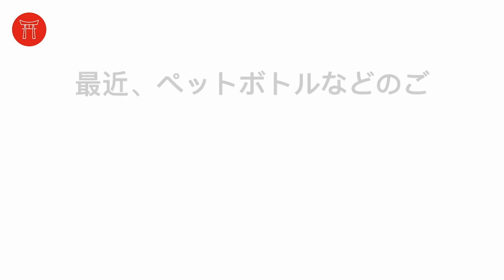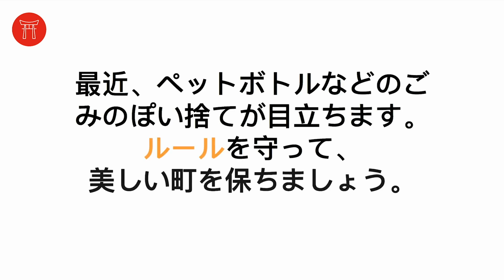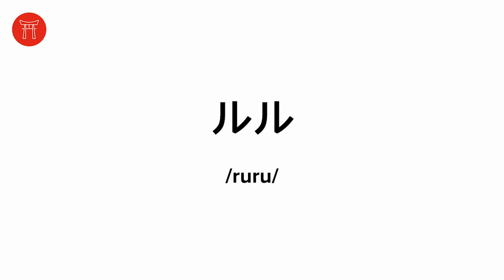Back to our original message. Let's look closer at the katakana word. It has a dash in it, doesn't it? If we ignore the dash, it would sound like ruru. But with the dash, the word is pronounced ruuru. What difference does the dash make? The first vowel sound, u, becomes twice as long. It's called a long vowel.